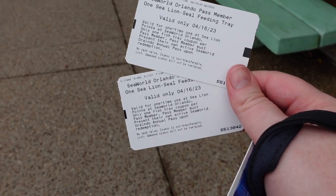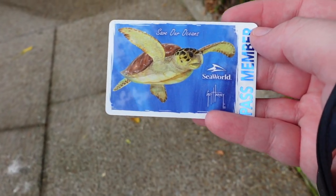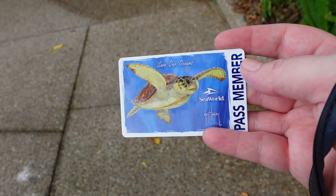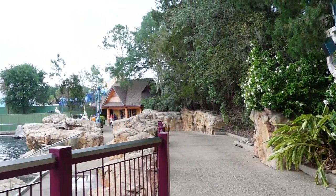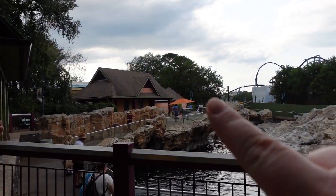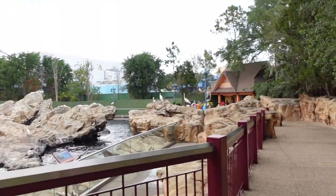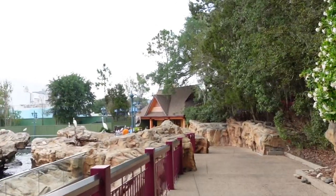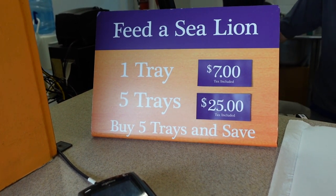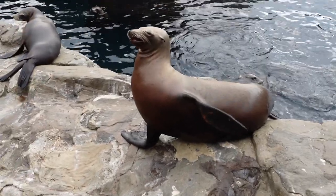It was part of our pass member rewards plus the exclusive Guy Harvey design pass member card. And this one just so happened to have one of the turtles on it. So right here, directly across from where we entered on this side, you'll come down after you wash your hands over there. And this is where you go ahead and pick up the feeding tray. All right, and even if you guys are not pass members, you can go ahead and purchase a feeding tray, which is really cool.